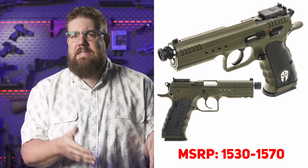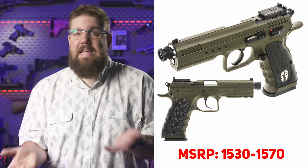Yay! And it comes with 17-round mags, but again, IFG is bad at informing people, so there's no info on how many mags you actually get with the gun. Whoopity-doo. MSRP here is $15.30 for the green one and $15.70 for the black version. No idea why it's $40 more. It blows my mind that basic info about any gun isn't available at the time of launch or when they send out a press release. It shocks me every time how bad these marketing teams can be.